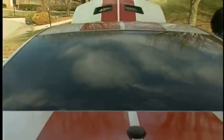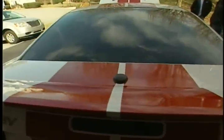Well, that sure is nice. Can we take a look at the interior? Absolutely. Is there anything special there? The car has the red stripe appearance package on it, which has all the red emblems and then the red striping.